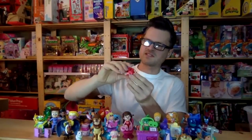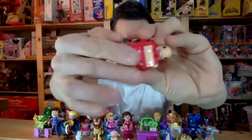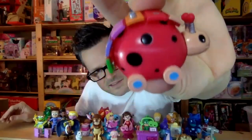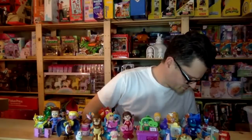Okay, here we go. Here's Xyla. Xyla's cool. Xyla, the ladybug xylophone. And you know what's really cool about her? Is that she's got a loose screw. That's so funny. And her wheels don't turn, but she's cute.